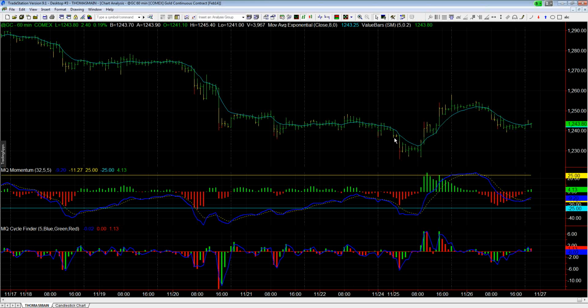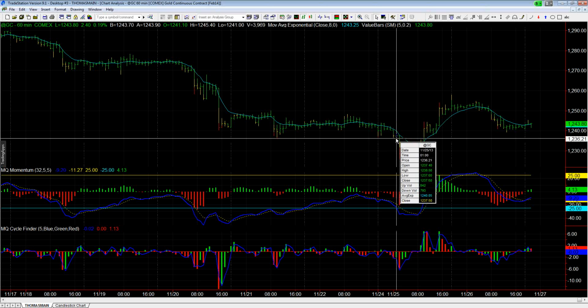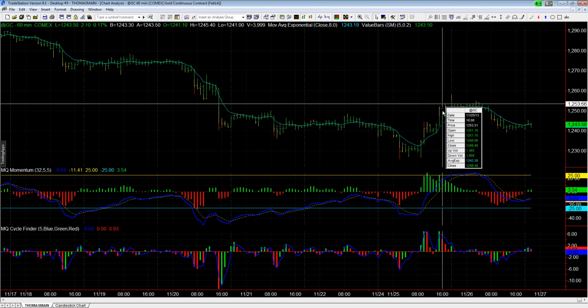All right. You sold off during the night session. This was in the middle of the night, actually. You had a higher low here, broke the low and dropped. Higher low, broke the low, sold off a little bit. Then your momentum turned and you had this nice bull flag here. So lower high, broke the high and climbed.